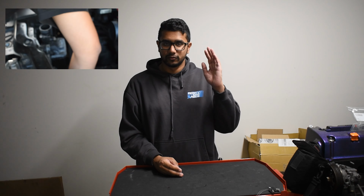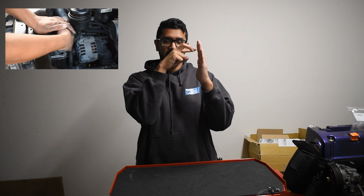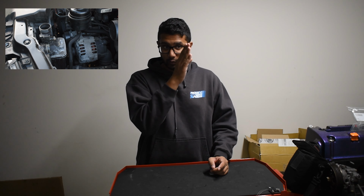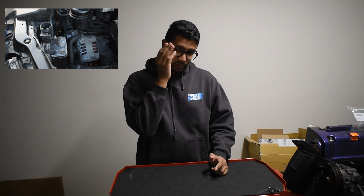But think of it like this. We have the radiator that sits like this, and we have the expansion tank that sits here. Now there's a hose that connects the radiator, the expansion tank, and back to the car. So where that hose meets the radiator, on the radiator itself, it was slit, it was cracked.